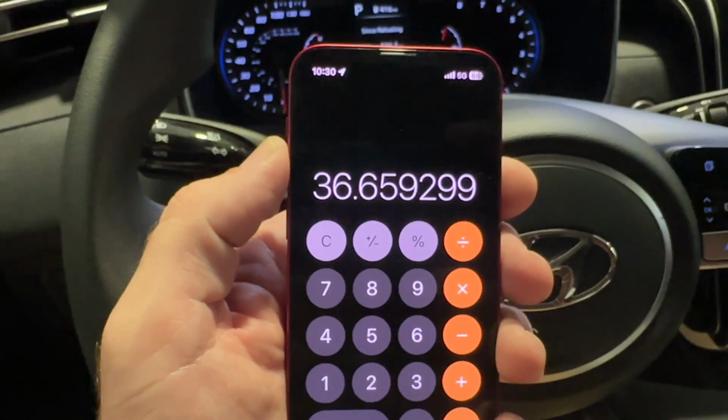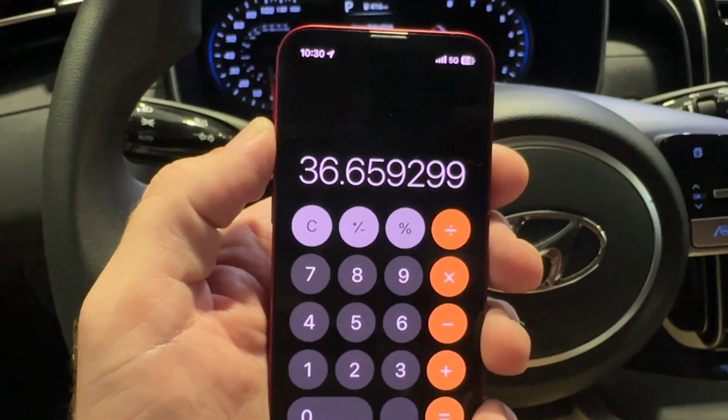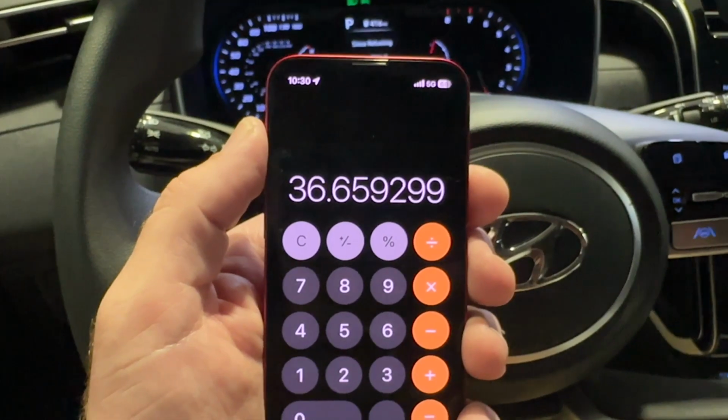So I will consider that a big success for the Hyundai Tucson SEL. We'll call that 36.7 rounded up miles per gallon. So very good gas mileage on this one for me tonight.